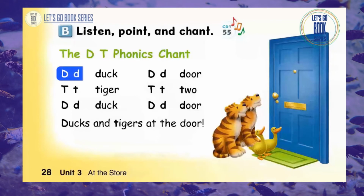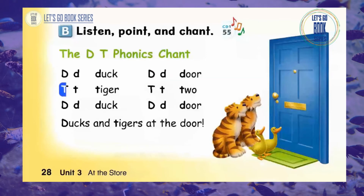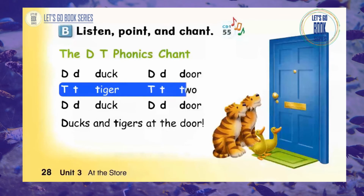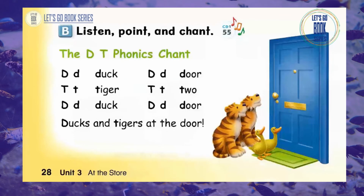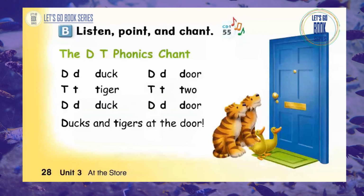Duck, duck, duck. Duck, duck, door. Tuck, tuck, tiger. At the door.